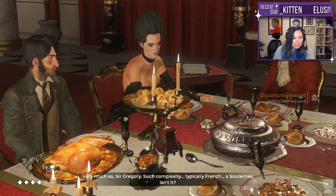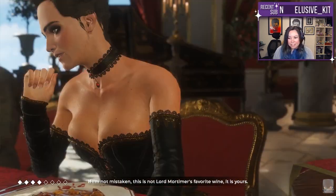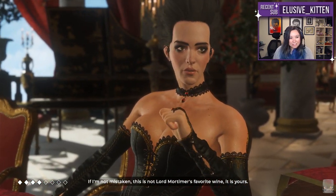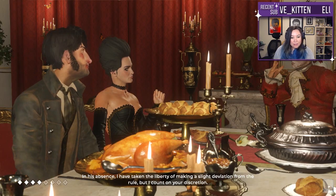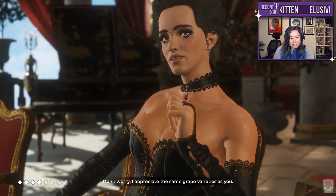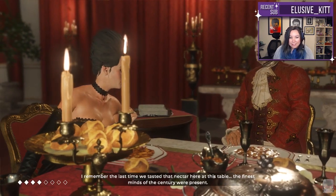Is the wine to your liking? Oh, very much so, Sir Gregory. Such complexity. Typically French. A Sauterne, isn't it? Absolutely. If I'm not mistaken, this is not Lord Mortimer's favourite wine. It is yours. In his absence, I have taken the liberty of making a slight deviation from the rule, but I count on your discretion. Don't worry, I appreciate the same grape varieties as you. I remember the last time we tasted that nectar here at this table. The finest minds of the century were present.